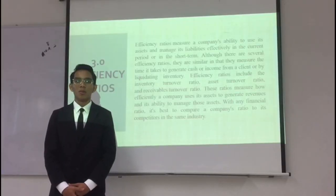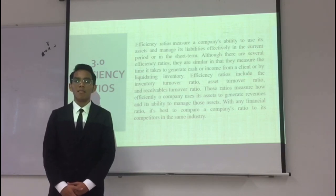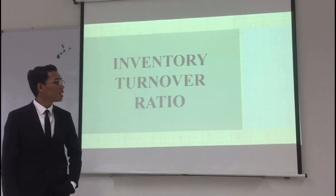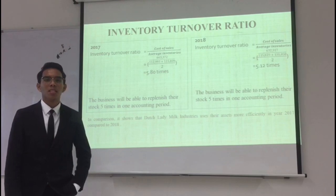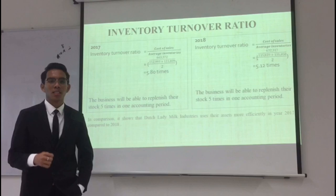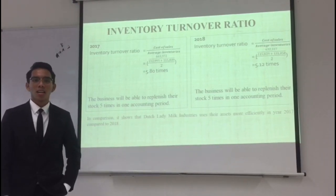So let's move on to efficiency ratio. Efficiency ratio measures the company's ability to use its assets and manage its liabilities efficiently in the current period. Efficiency ratio can be divided into two, which are inventory turnover ratio and also average collection period. So let's move on to the first part, which is inventory turnover ratio. Basically, inventory turnover ratio measures the company's ability to generate revenue from its assets. A higher turnover ratio means a company is using its assets efficiently.